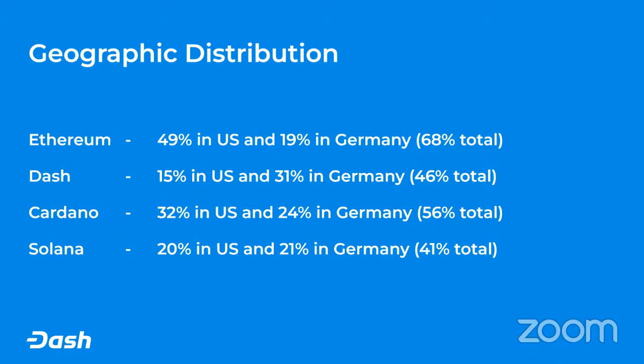For example, one of the latest things that's a hot topic right now is sanctions. The U.S. placed sanctions on Tornado Cash, and basically, a lot of nodes on Ethereum have chosen to censor transactions from Tornado Cash because they don't want to get in trouble themselves, and services that are U.S. based that Ethereum nodes use are censoring Tornado Cash transactions.